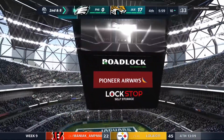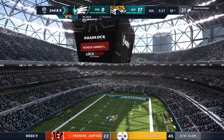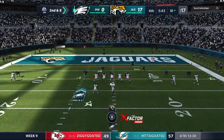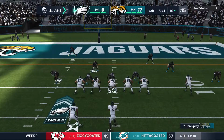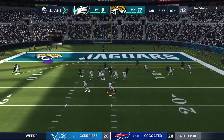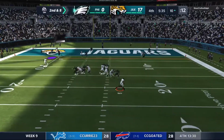This defense against the run, by the way, they're not top 5, but they are top 10. So what's your philosophy here? Do you try and run the ball against a team that's pretty good against the run? What if you're a pretty good running team? If so, you might want to go ahead and run it anyway because that's your strength.